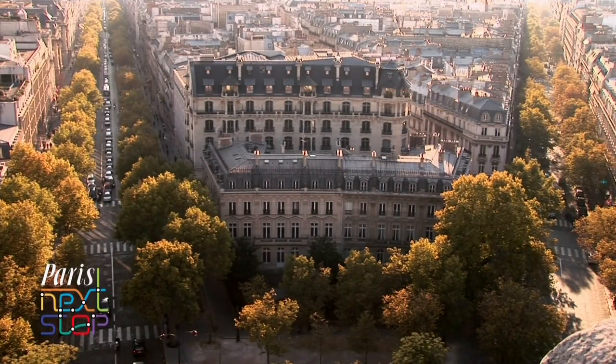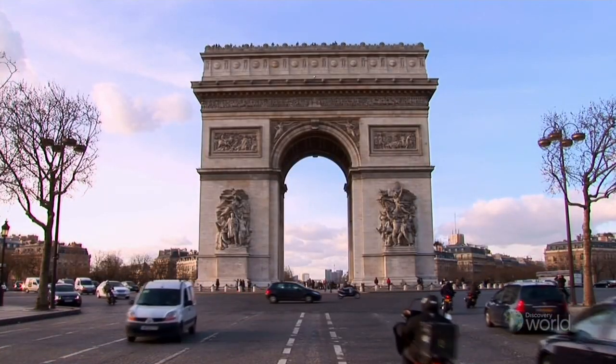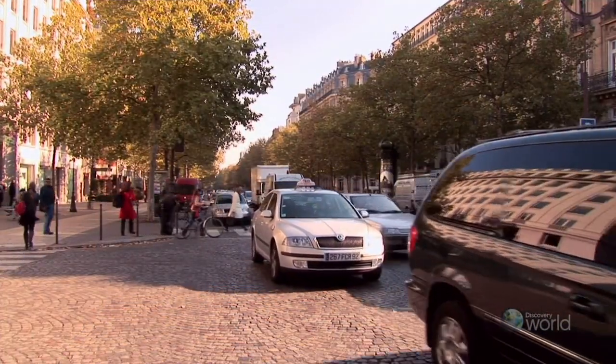Exploring Paris one metro stop at a time. Today, we're looking at what we can find in the area around the Charles de Gaulle Etoile metro station, a place of monuments, museums, and great shopping.